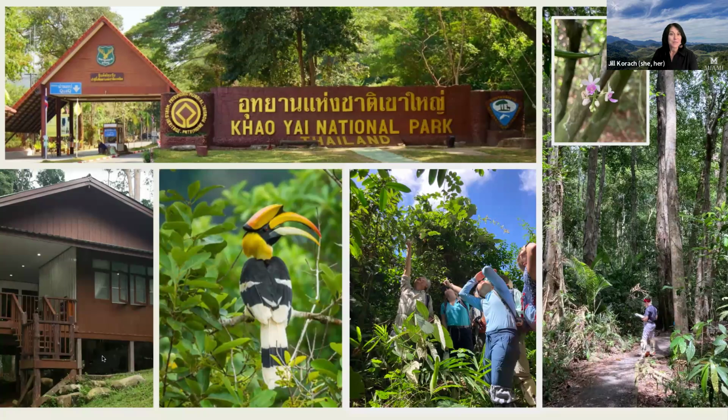And we're also getting time to, again, do some of those quiet sit spot practices in nature. And you can see the inset box there is just a really beautiful little orchid. So we try to kind of take our time and see the natural environment in that space.